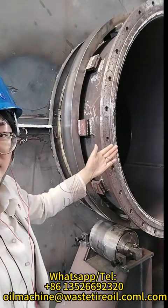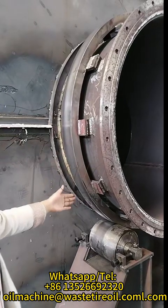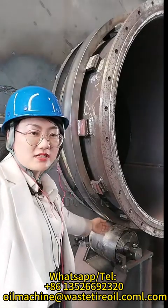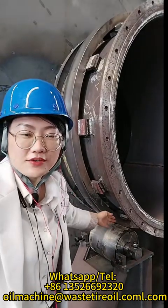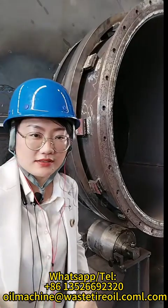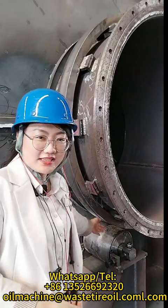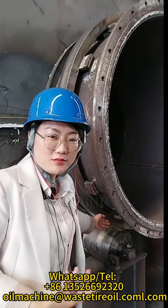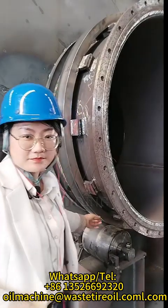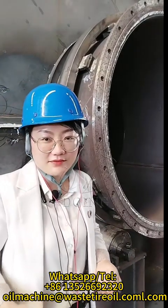If you have a pyrolysis machine before, in the older reactor, this bearing is very easily damaged. But for our new machine, the new design, we made a lot of improvements. I have received many inquiries from customers with the old pyrolysis machine, and they complain a lot that the bearing is a very big cost and delayed a lot of work.